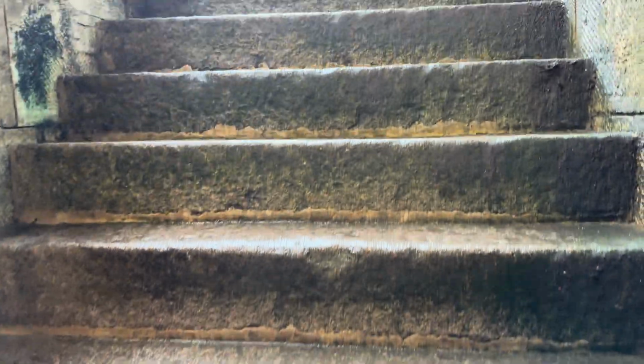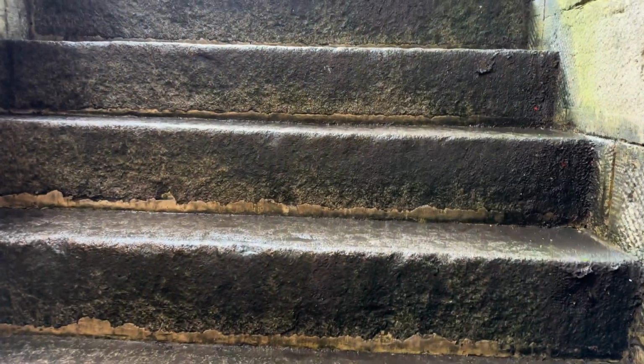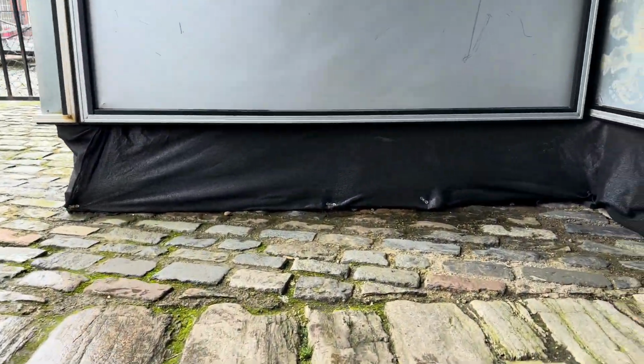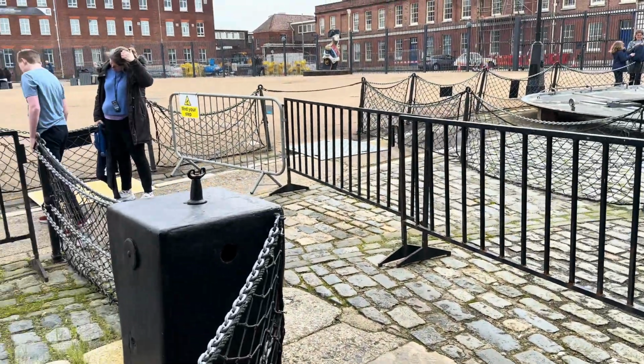And this is the way out. So you go up these stairs. I quite like this vignette. So off we go. And we're up and we're out.